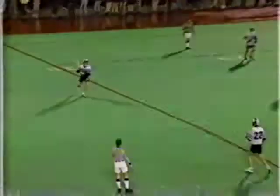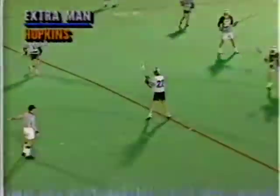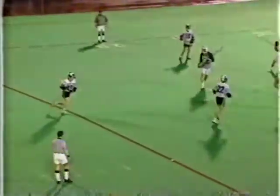I wonder what Billy's thinking now out in the stands. Who should he root for? Should he root for his Hopkins Blue Jays or his brother's Loyola Greyhounds? One of the best defensemen I've seen to play here at Johns Hopkins, Billy Dwan. And now Hopkins going on the attack with a 4-2 lead. Loyola has scored the only goal in the second quarter.